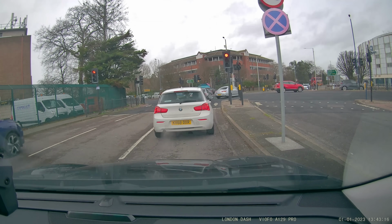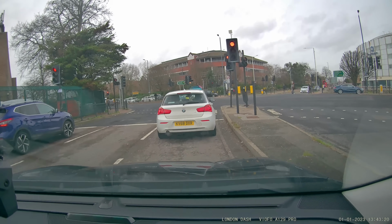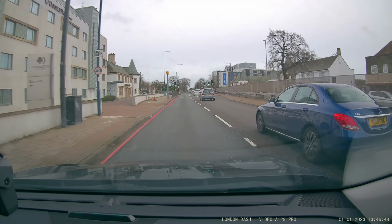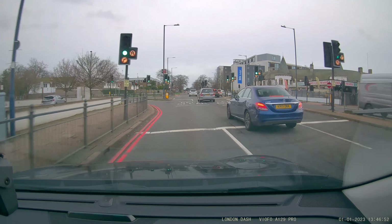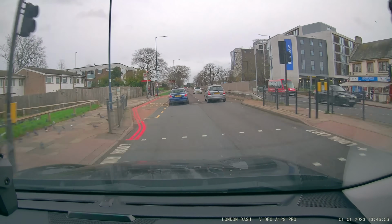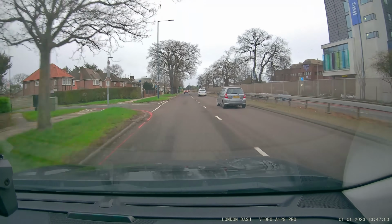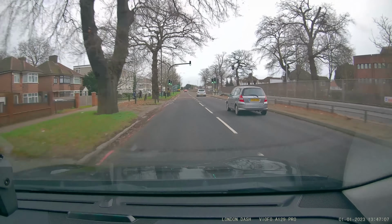And obviously we get a few that just like to go through the red. I think this guy just gets a little bit bored with people hogging the outside lane. Feel better for that, do you? Idiot.